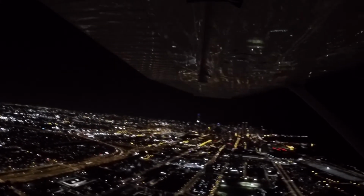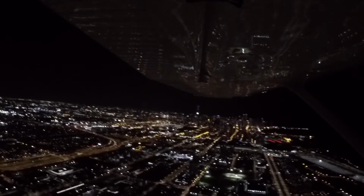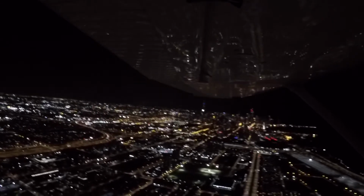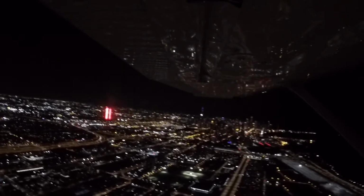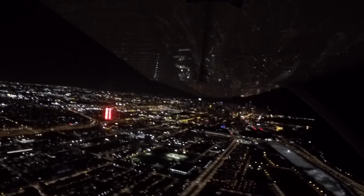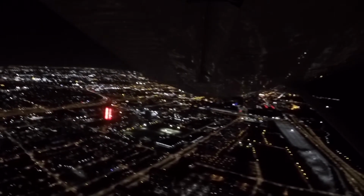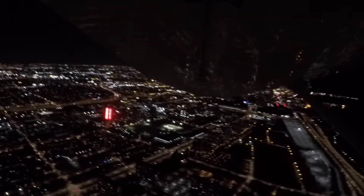TFR outside the Bravo, 2 Hotel Golf, and the Wrigley TFR is expired, correct? I believe so, yeah. We don't really do anything with the Wrigley TFRs around here. Alright, just double checking. It was set to expire at 7:20, so just want to make sure they didn't extend it or anything. Line 931 November, turn left heading 330, intercept 30 localizer.